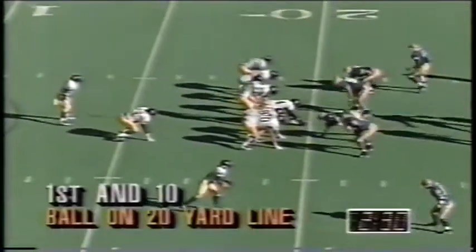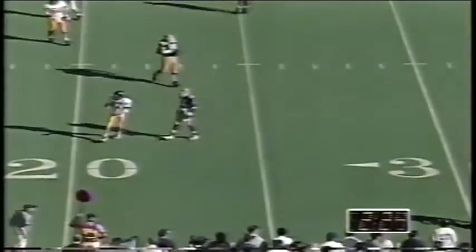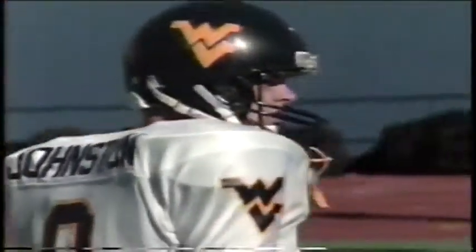All right, what's going to happen here? West Virginia's offense has been shut down. Got to get the tight end involved. Off for Vanderpool. Pressure, throws it away. And look for Vanderpool. Ooh. Got away with one. Pressure by Chavis and Moody.